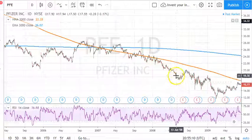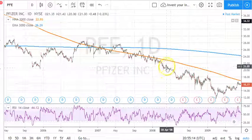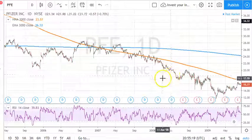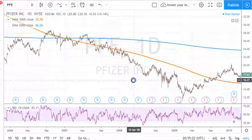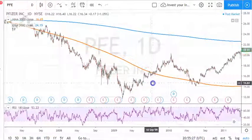You can see where the RSI goes oversold here. You can see we lose that power in the pullback. So I aim for at least 5% in my trade if I'm intraday trading. So I want to be getting at least 5% on the trade.